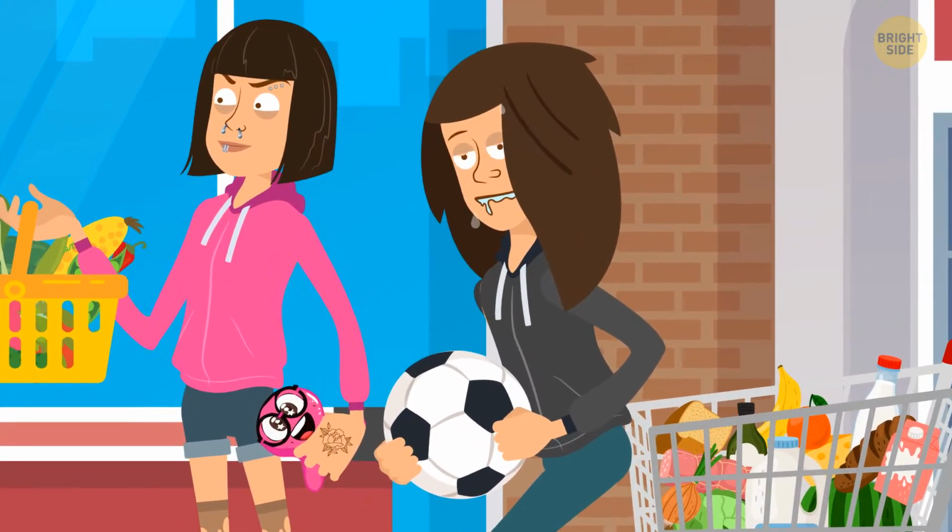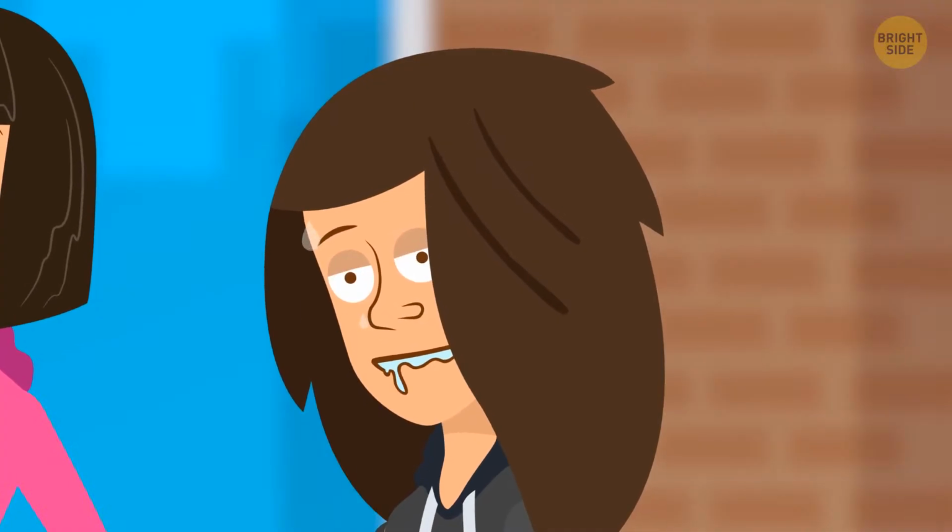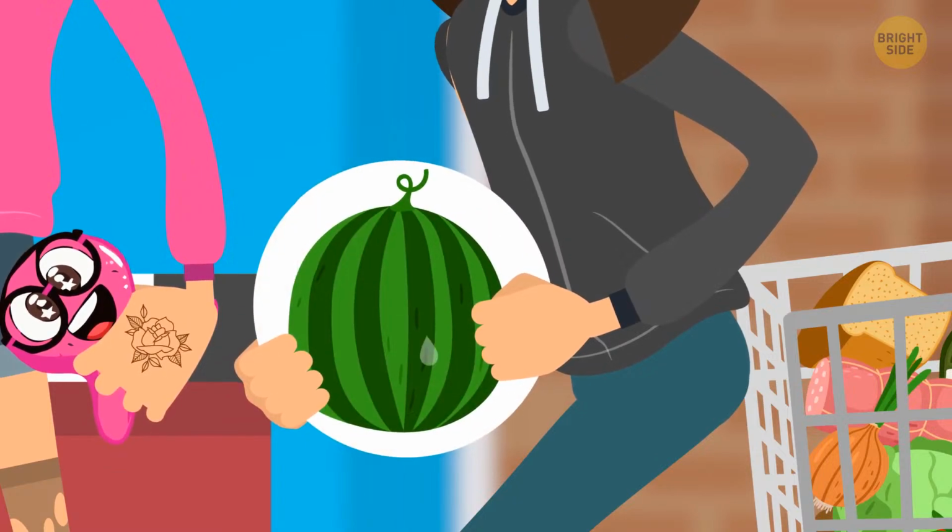It's the man with a soccer ball. It seems as if he's holding something heavy. It must be the watermelon disguised as a soccer ball.